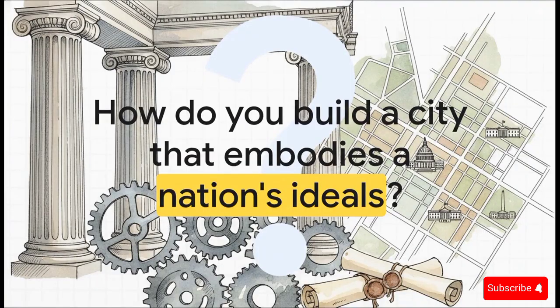I mean, think about that for a second. How do you actually do that? It's one thing to write down big ideas like separation of powers on a piece of parchment. But how do you translate that whole philosophy into stone and steel and a city grid? Well, that's the incredible story we're exploring today.